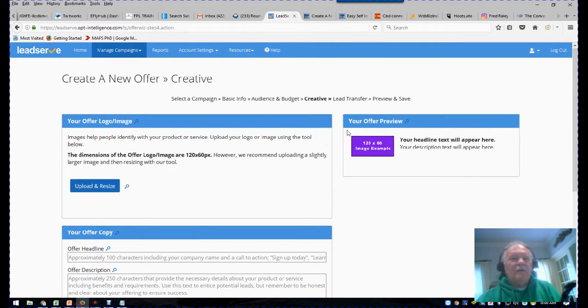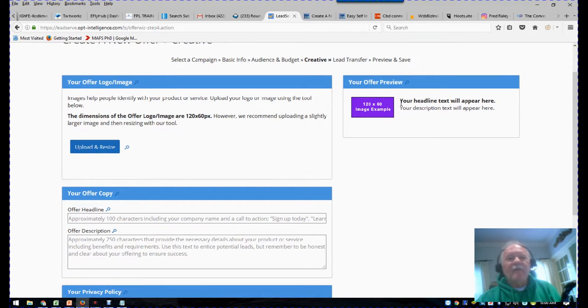And here's a preview of your offer. You're going to fill in these blanks over here on the left and upload your graphic. There's a little 120 by 60 pixel image that you can put in here. It's always good to have an image with your offer, and again, it's got to be congruent with what the image says versus what your headline says versus what your offer is, right? They have to be the same, otherwise you're going to throw your customers off.